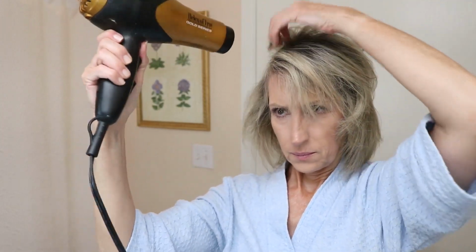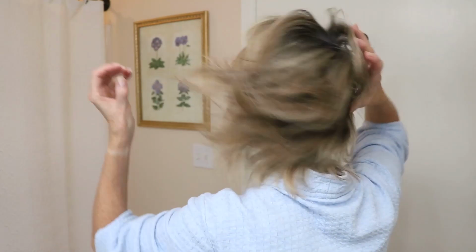After it's no longer wet, I use the dryer to blow it on the right side where I actually part it. So here's how my hair looks right after I dry it.